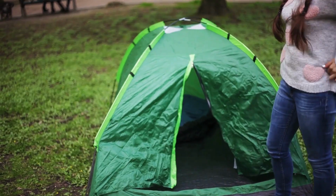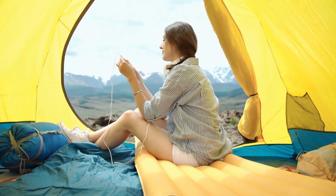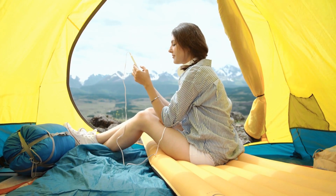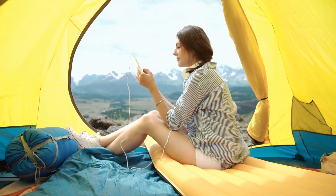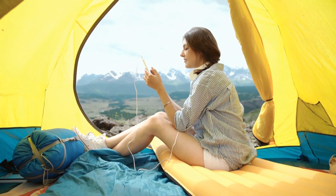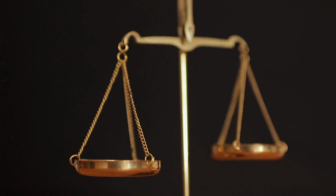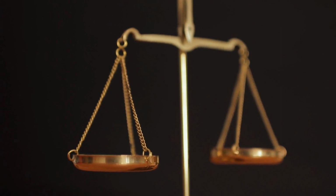Start off getting your sleeping system in place. That's your sleeping pad and your sleeping bag. The sleeping pad, you can either get inflatable, or you can use some kind of old school closed foam pad, and you can even take both. Just remember, every little ounce adds up.